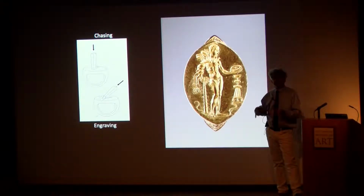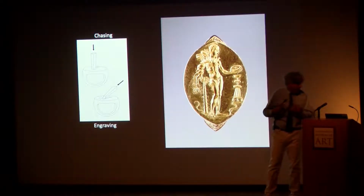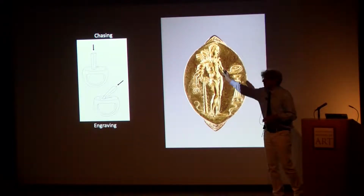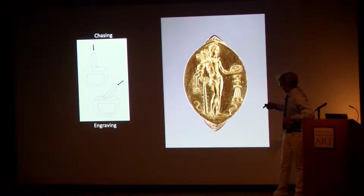Because these materials, whether they're gold, whether they're amethyst, carnelian, rock crystal, chalcedony, jaspers, they're intrinsically valuable. All of the gems, none of them are chased because you can't move stone the way you move soft metal. All the gems are engraved.